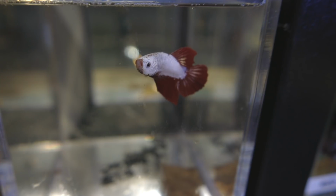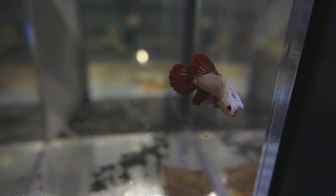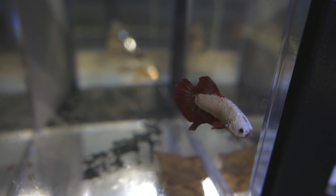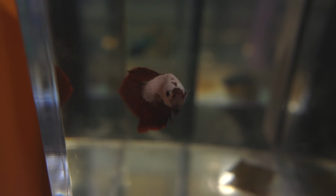regular water changes every other day until you start to see the regrowth of the fins. Adding catappa leaves will help with the repairs as well, since they have chemicals with antibiotic properties.